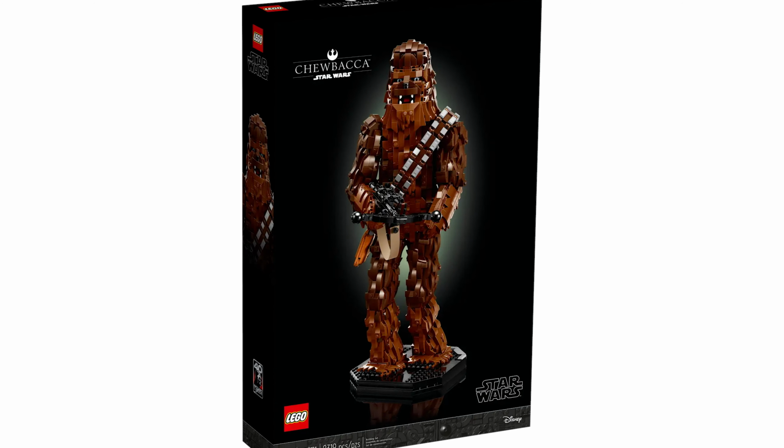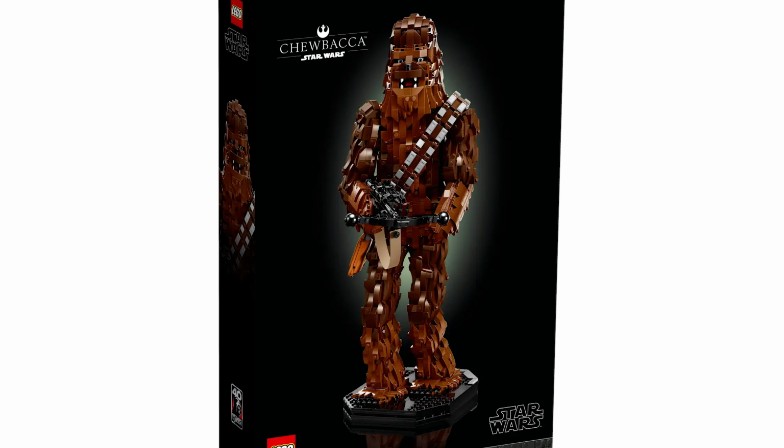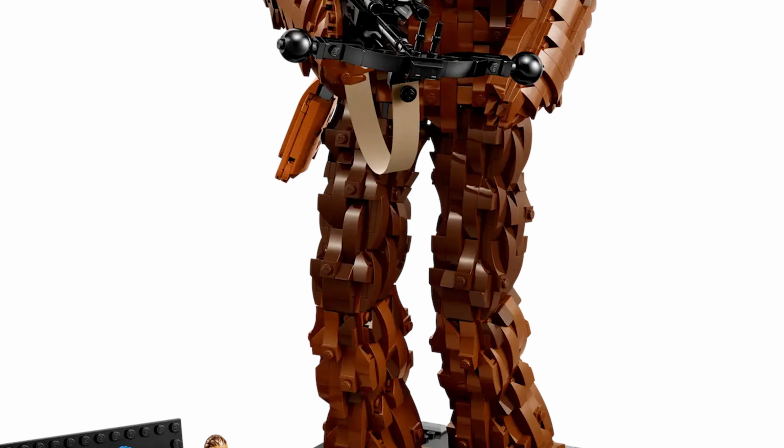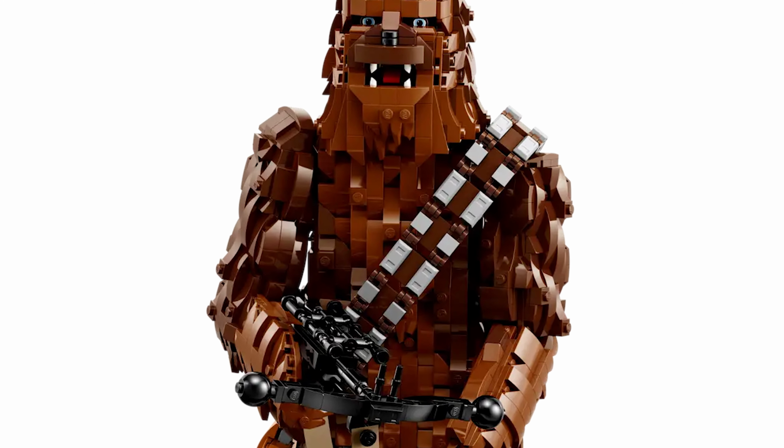The buildable Chewbacca has really grown on me lately, and for that reason, I'm throwing it in the underrated category. Yes, the face does look somewhat off, but seeing the future plans for LEGO Star Wars, it makes sense as to why fans will want to pick up the set.